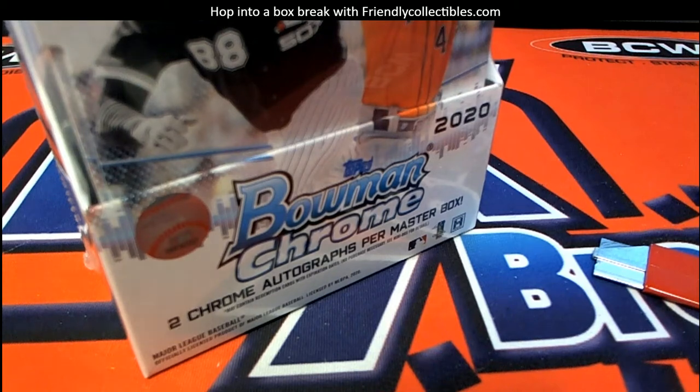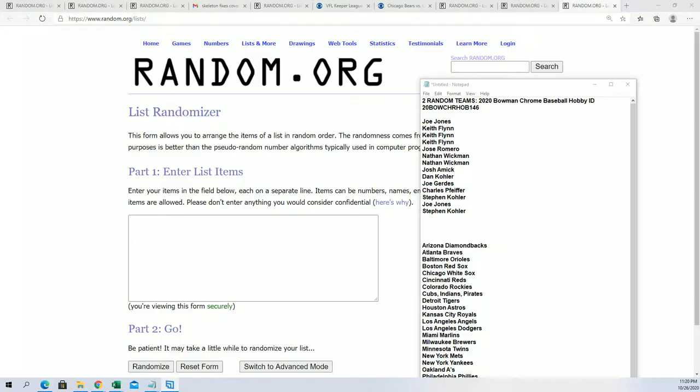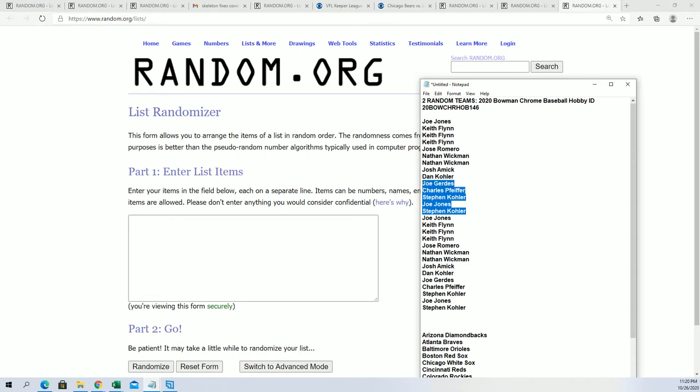Wish you the very best in our hobby box break. Let's see what happens next as we start the random. Good luck, everybody. And then congratulations again to our filler winners who got in there and won some spots from the filler.